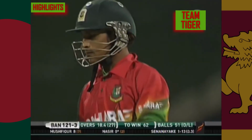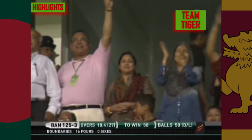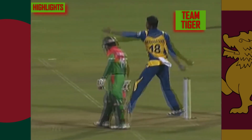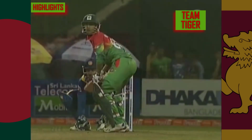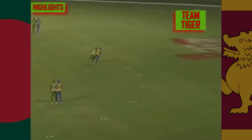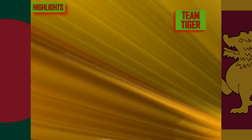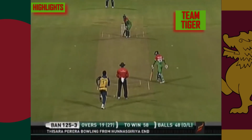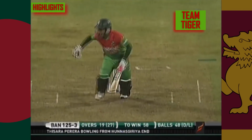Nobody out there protecting the offside boundary. And Nasir Hossain off the mark in some style. Well, it speaks of what this man can do. He's a very dangerous player, Nasir Hossain. Tends to pounce on anything loose. Has a good repertoire of strokes, can score runs right round the wicket just like that. Bangladesh can reap the rewards of making him bowl.